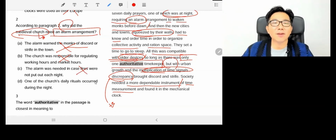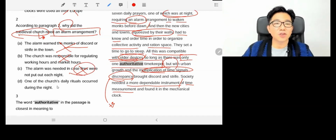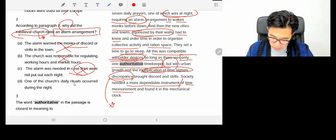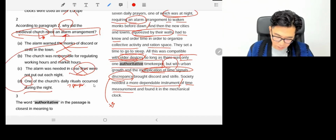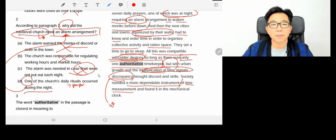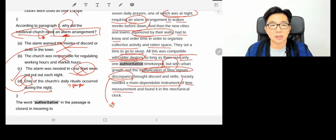Fire! Okay. So alarm is set whenever there is a fire. So sprinkler can work in Middle Ages. No. Okay. Fire alarm? No way. One of the church's daily rituals, daily prayers, 7 prayers, one of them occurred at night. So they needed an alarm to wake the monks up during the night because one of the daily prayers was during the night. So question 2, D.